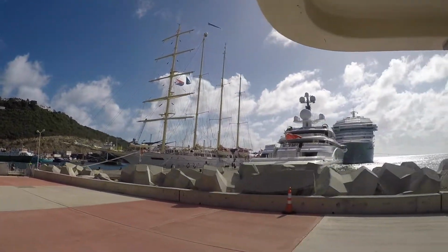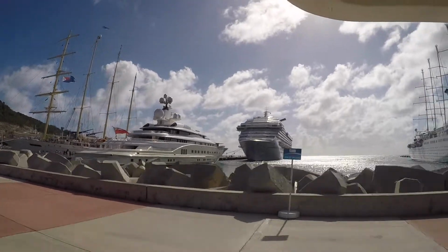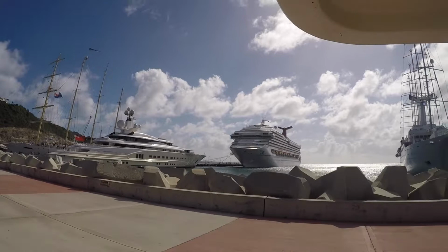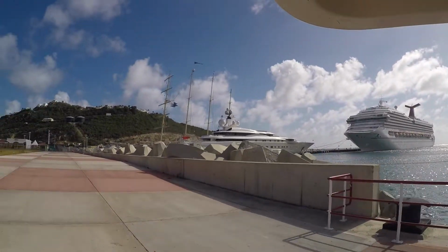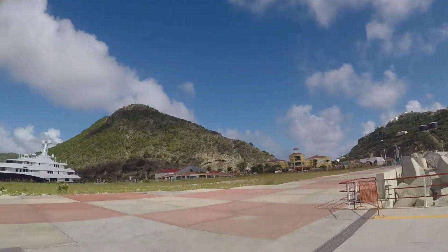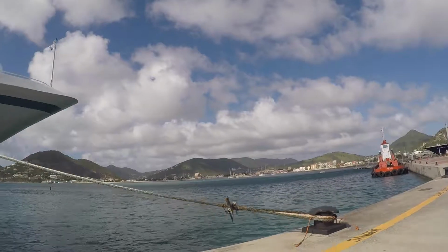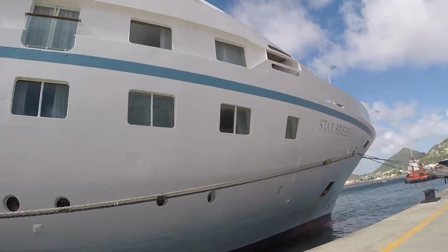Windstar advertised itself as a smaller boat with more intimate service and experience. The reason why I chose this boat was because of the water sports and how it's a yacht style, but unfortunately we were misled that it had it. Apparently this is the only cruise that doesn't provide any water sports, so that was a major disappointment when we arrived.